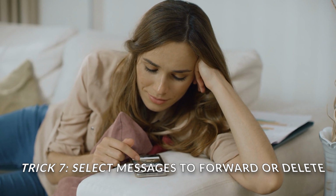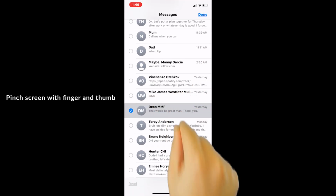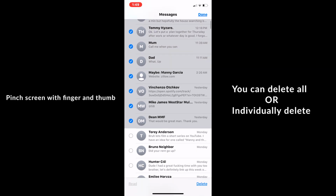Number 7. Select messages to forward or delete. To quickly select messages to forward or delete, open your Messages thread and pinch on the screen with your forefinger and thumb. You can either choose Delete All or check off individual messages to delete or forward.